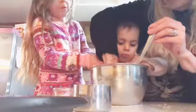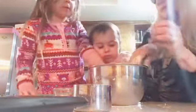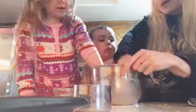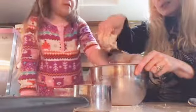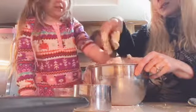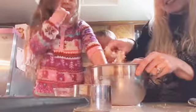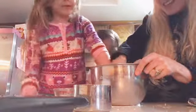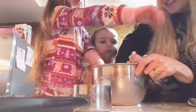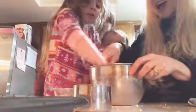Good. Let me smell it. Smells like cookies. Yeah, it does. Squish, squish, squish. Mom, will you mind rolling my arms way down? Mom, look.